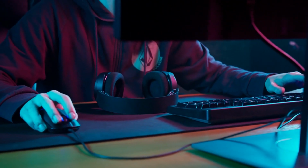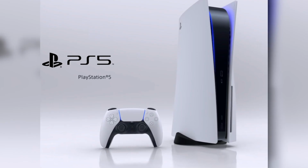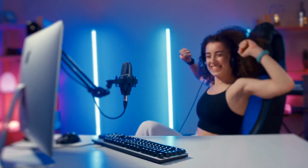Do you play any video games? Nowadays, playing video games is the most popular pastime, particularly with the release of the PS5 and the most recent Xbox models. It's uncommon to see a young person, especially one in the West, without a gaming computer.